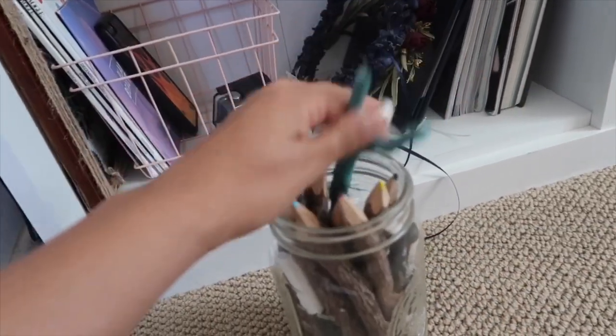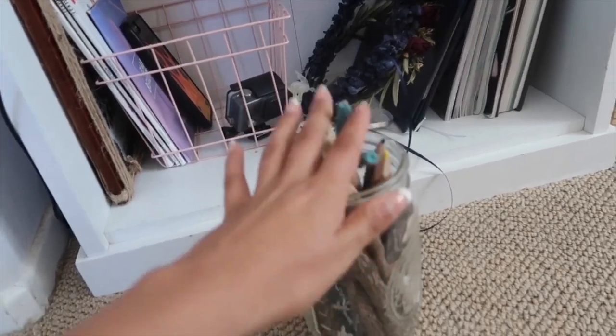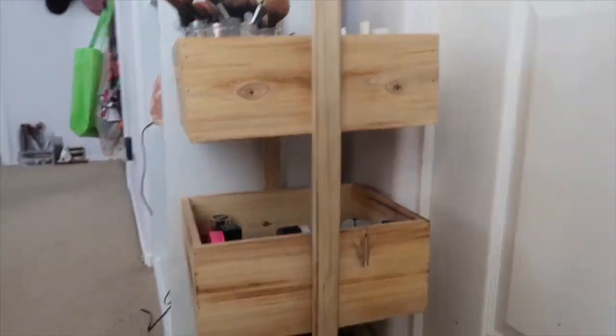So along in here I have some chalkboard pens because you'll see in a little bit I do have a chalkboard wall in my room. Right beside it is this really gorgeous makeup organizer that I have. I purchased it from Marshalls, and it has 3 little compartments.